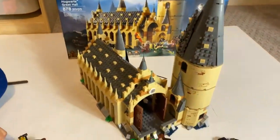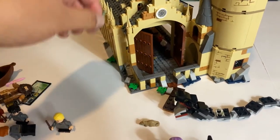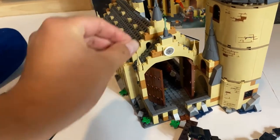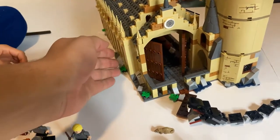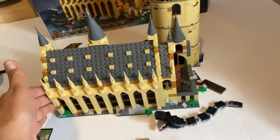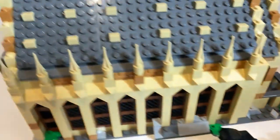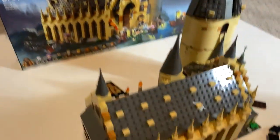Yeah. So it's so detailed, like we were saying. Look, it has the doors. Whoa, I just broke it. It has the doors, it has the clock that gets struck by lightning and the Back to the Future. And then look at the windows. So detailed, so cool.